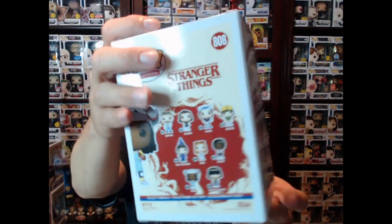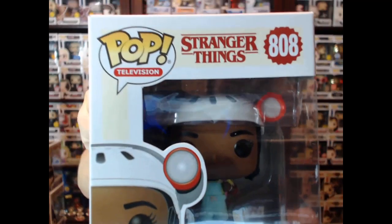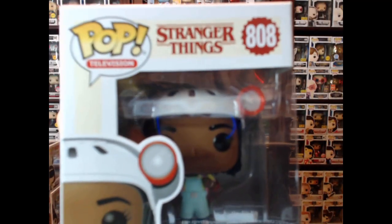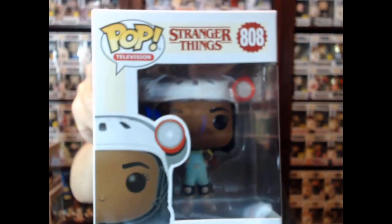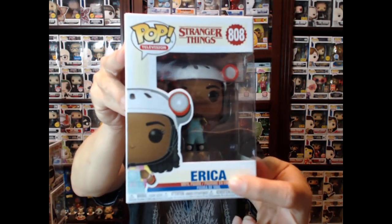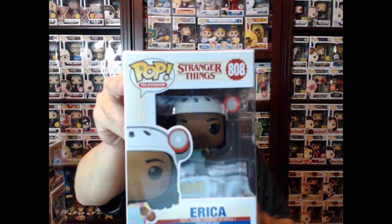So really cool box. I really love these colors. I hope the camera's picking up on that yellow and white mixture there. And then the red Stranger Things lettering. I just think it looks real cool. Really love the new box. Especially down here with the blue and the red. It just looks great. I really do like it a lot. I'm a big fan of the new box color. So there's Erica. We don't know what kind of role she's going to play yet. But we'll see when the show drops.